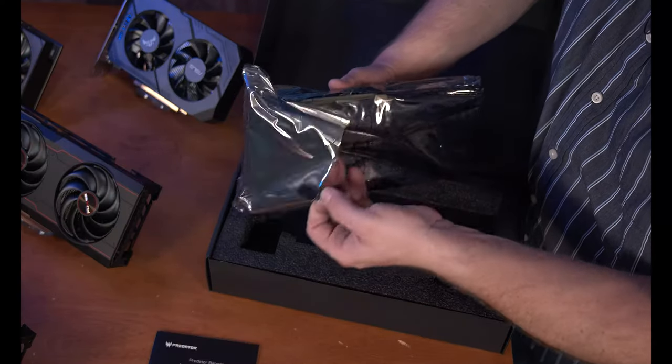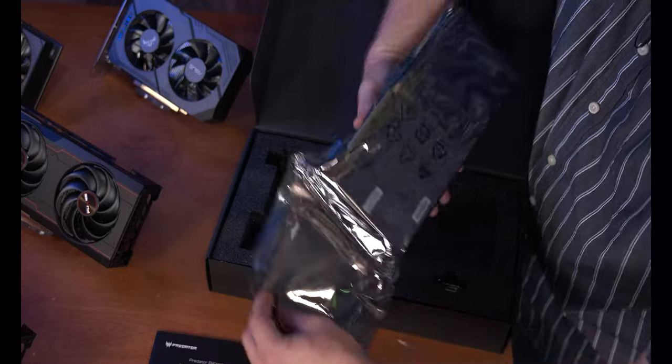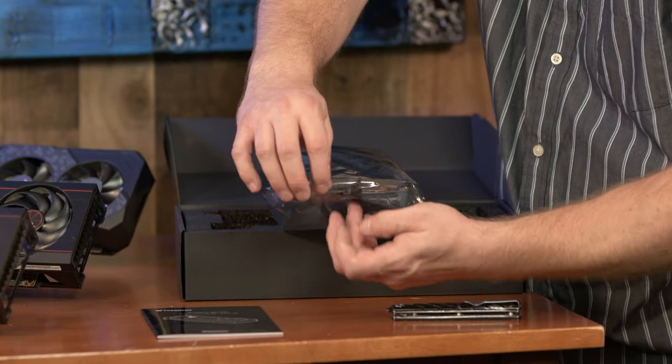Come on, baby. You want to be unwrapped because I want to unwrap you. I'm not going to Linus it and drop it on the ground. It's like my firstborn child. I'm going to be very gentle with her.